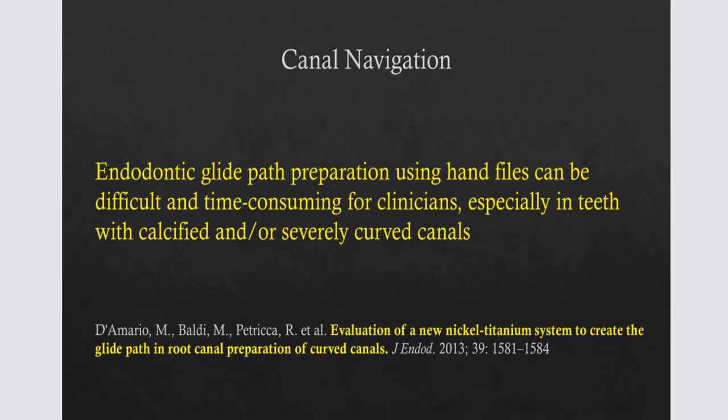Establishing the glide path is commonly done with hand files, but this can be difficult and fatiguing depending on the tooth, and it's time consuming. Once again, we use rotary handpieces to do a certain job, and one of the things they do is make the procedure more efficient. So that is one of the nice things about this optimum glide path feature from the Root ZX2: it makes it a very efficient step in the root canal process.